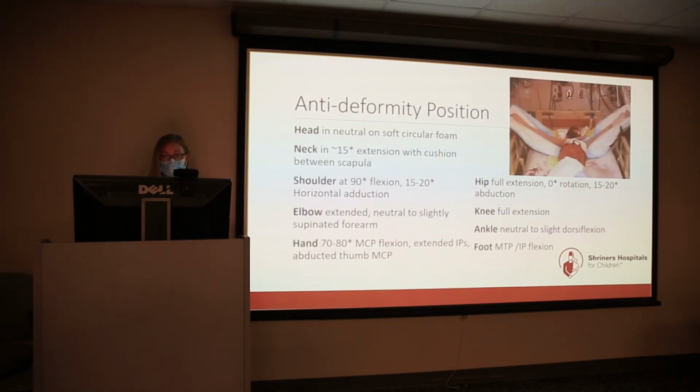So the anti-deformity position that we're hoping for is keeping the neck in about 15 degrees of extension. This is very, very important if your patient has neck and anterior chest burns, because they'll end up resting in this position and then they'll end up getting contracted in that position. And it's very difficult to undo after the fact. So always trying to promote neck extension. You can do this by putting a shoulder roll in between the shoulder blades just to lift up the chest, cause some expansion there. We always want to elevate the arms. That's for edema reduction, but it's also to keep the axillas in a good position.